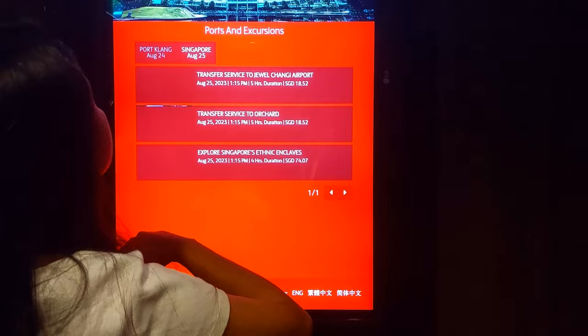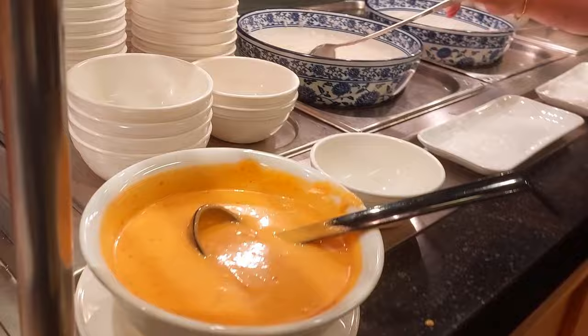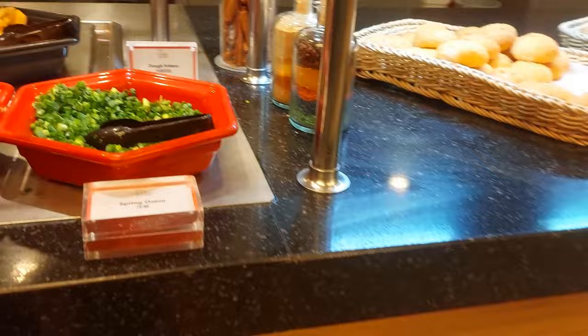After the walk, we were craving some midnight snacks, so we headed to the Lido outdoor snack corner and had some delicious snacks and coffee. The snack corner operates when the main restaurants are not operating and until 2 a.m. every day.